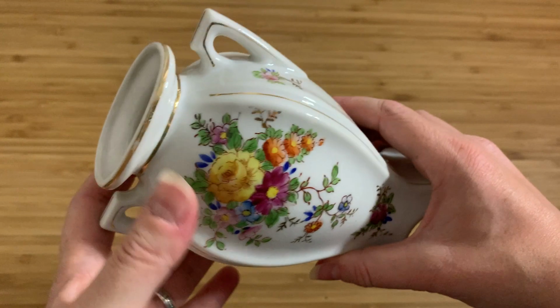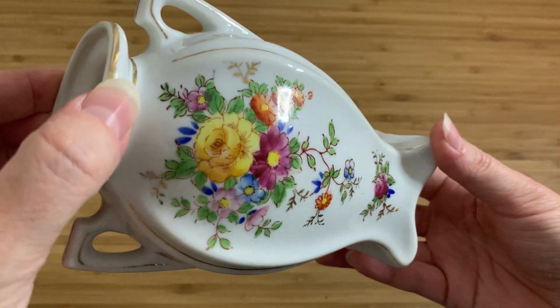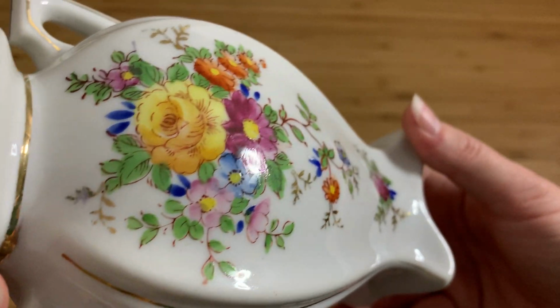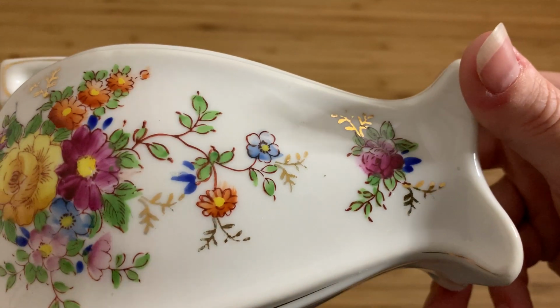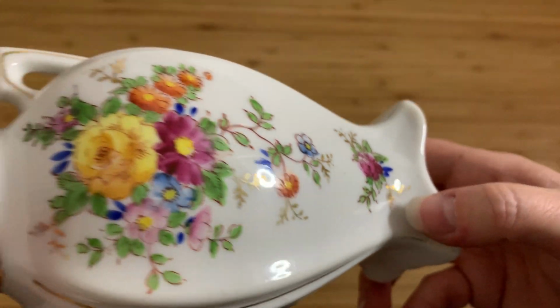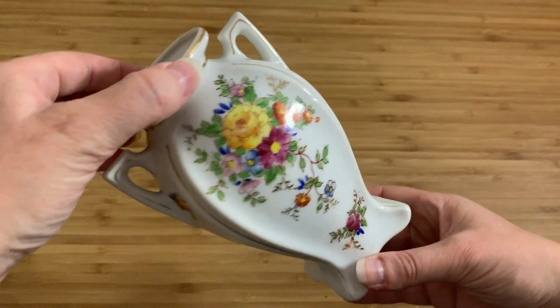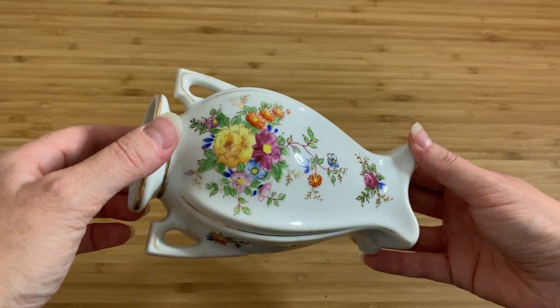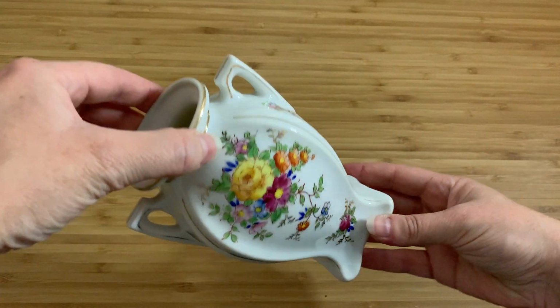It is just beautiful. And it's kind of hard to tell that it is actually hand painted. You've got to look very close up, but all those little details there, the little gold things, yeah, they're all hand painted. It's lovely. So I bought this for, I want to say, $4 in a thrift store, because I get a lot of stuff in thrift stores.